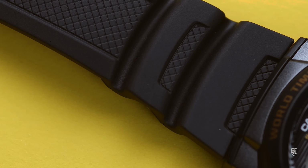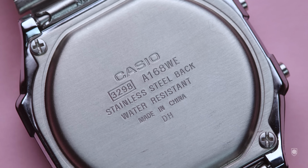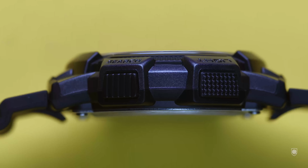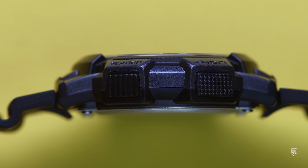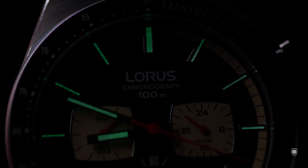But once again, imagine that these 3 models cost less than a Pagani Design watch. And I have to tell you that it's super difficult to find 3 pieces which should be valued at $30 or $40 each, but still be reliable, correct, good looking and fun to wear.